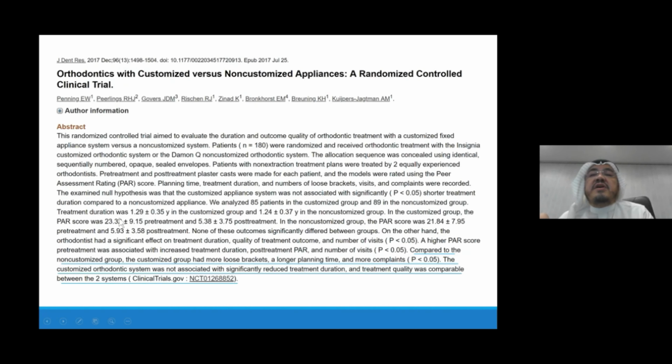For example, these were done on simple to moderate cases. The PAR score index was 23.3, around the same figure in the other groups. So correcting simple cases is not a difficult thing. We can fix it with fixed appliance, and we expect to finish it in no time. This is one.